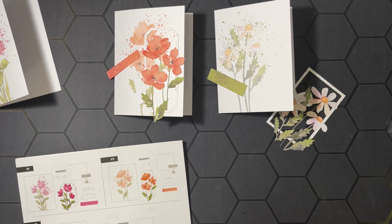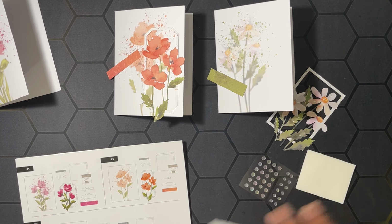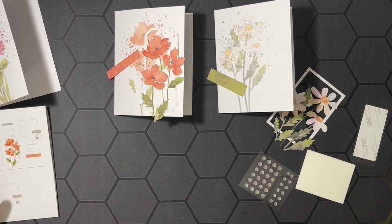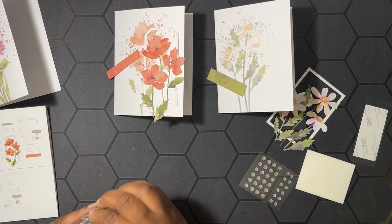Okay, so we also have some sequins in here. Looks like some sequins. There you go. Some dimensionals, and these are like adhesive strips, kind of like tearing tape, I guess. Okay, so the stamps we're going to need.